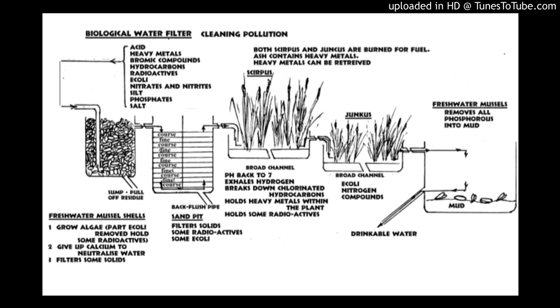This one, the Max Planck Institute in Switzerland. They did all that work on the Scirpus and Juncus and that, and they published it. It's excellent work. And then this one, that's Bill Mollison. This one is old as old. That sand filter is one of the oldest systems of reducing pollution that we know about. It's been used from pre-antiquity. The next one, well, it's kind of Bill Mollison, but it's kind of pretty old too, liming water.